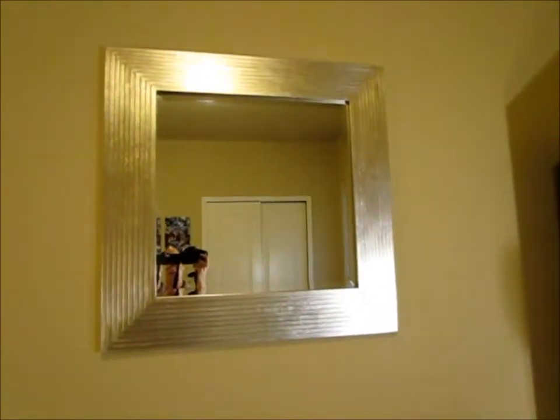Anyway, so the rest of the room, here's the mirror. This was actually a mirror that I had in my old house, and I couldn't use it because the shapes of the walls here are kind of awkward, so I figured why not put it there.